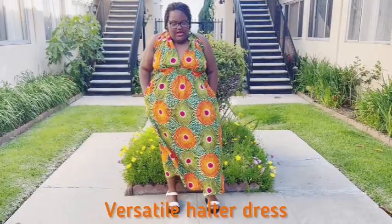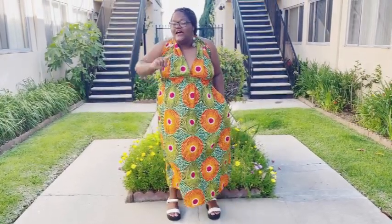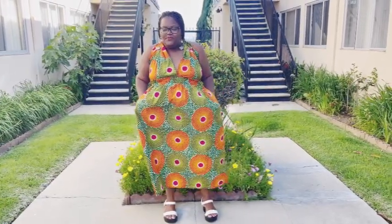Our next one is a versatile dress that I bought in the market. And in the market, it was already pre-made. So as you can see, it is supposed to be one size fits all. And we have pockets. Y'all know as women, we love pockets. Put our keys and our phones in there. You probably could wear a different type of bra to kind of hold it up a little bit.